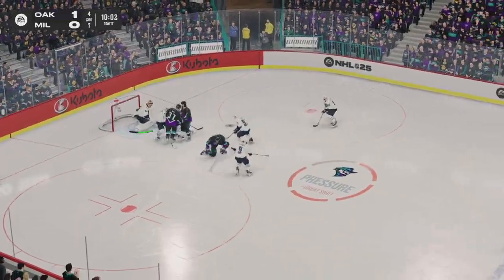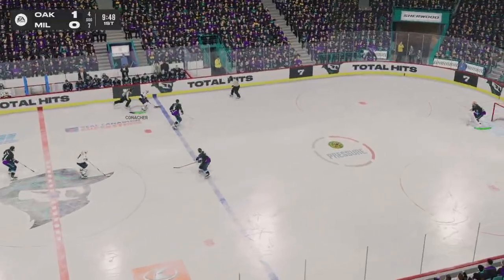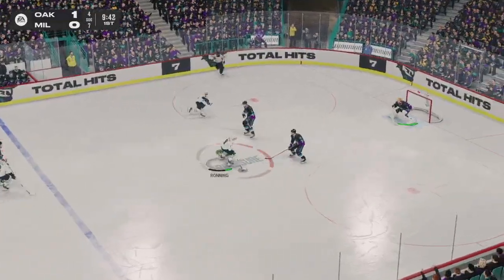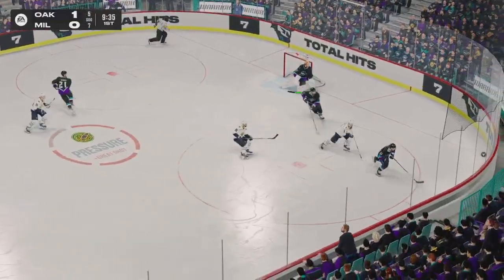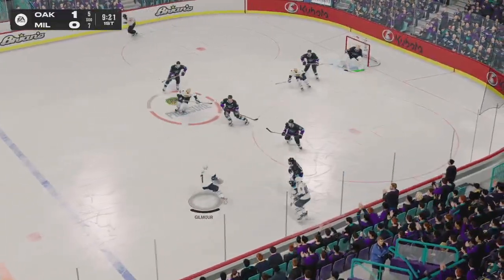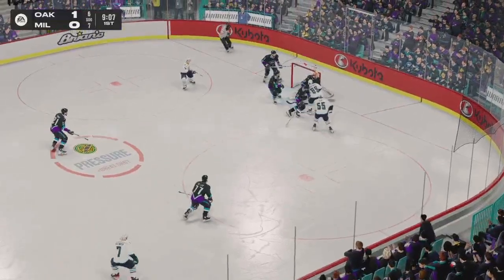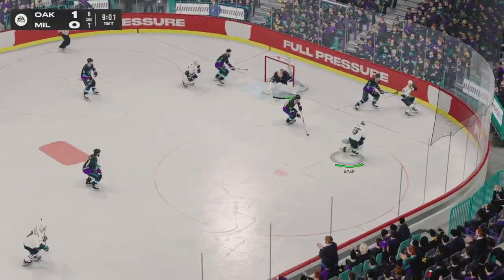Takes a shot. Oh, a clutch save. Conacher's got it across the line. Here's a chance. Comes up with a glove save. Taken along the wall by Conacher. Hammers the shot. And that's deflected off someone in front. Stopped by the goaltender.